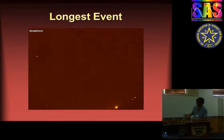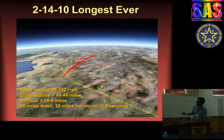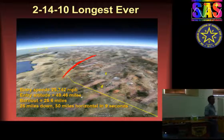Once we analyze this thing, you can see the numbers on this. So forgive me for not using the more conventional metric stuff, but I think people in this country get a better feel for miles an hour in this particular application. So 25,000 miles per hour entry speed, started burning about 50 miles up, quit about 25 miles up. It went 50 miles horizontal and 25 miles down just in about 9 seconds.